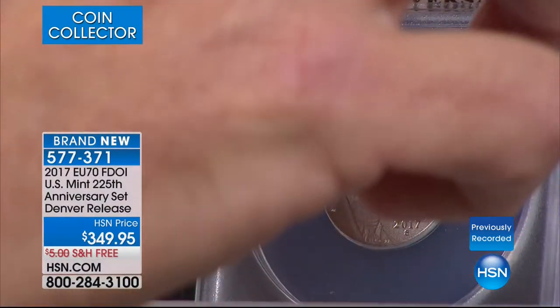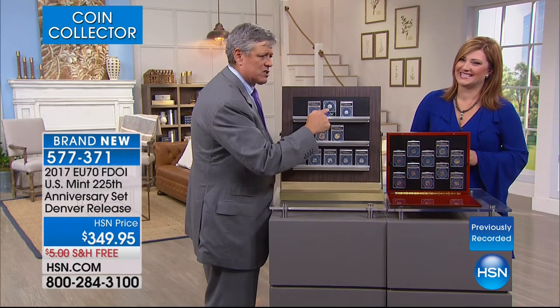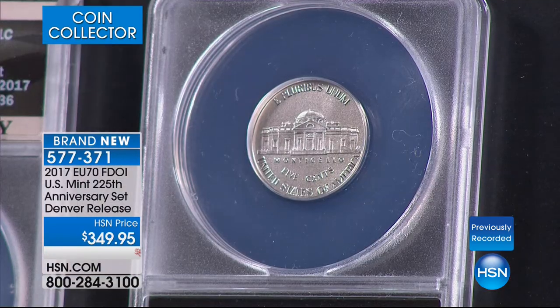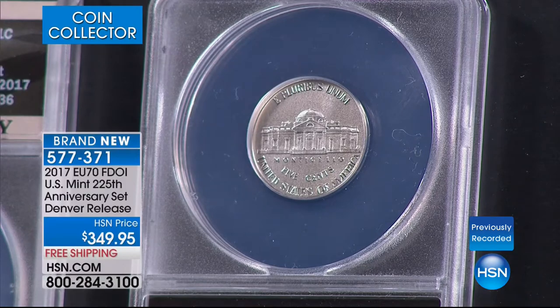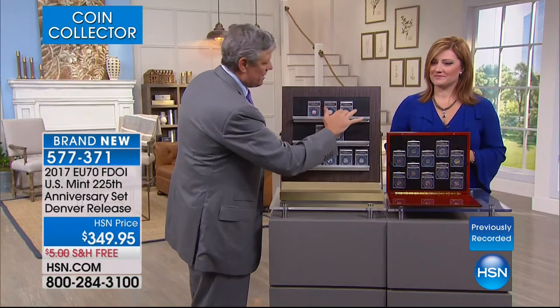Let me flip that over on the reverse and try not to dump these on the ground, okay? So as you can see right there, it gives you that incredible... You missed that last hour. Yeah, you missed that last hour. I dumped the whole set on the floor. And there's still 70. That's why you buy certified coins. Right. Same thing with the dime.